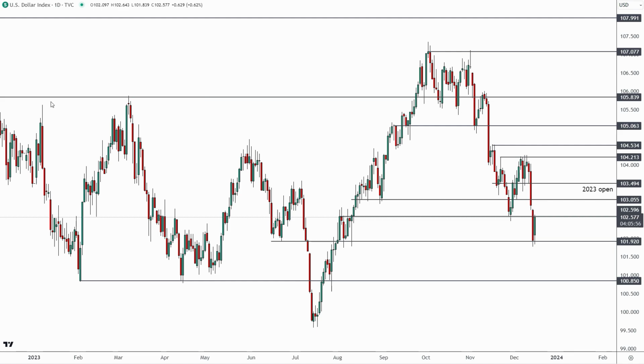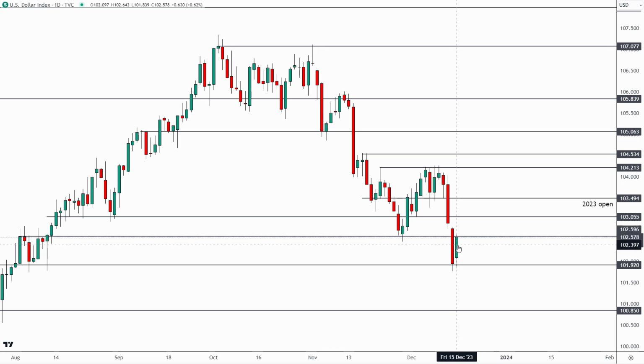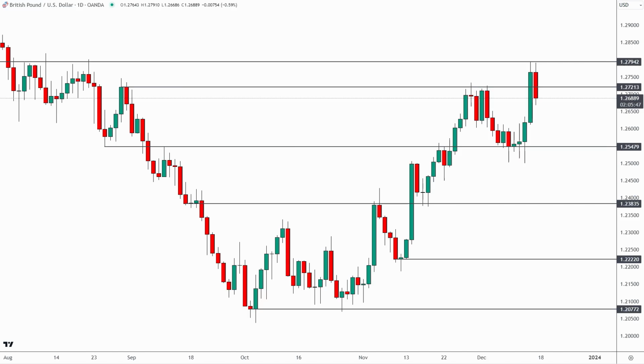But for the pound, for this setup that I'm talking about, again, a convincing close above 102.60 for the DXY is going to be required. And for the pound, we need to see something convincing below this area back here, these highs, and then a rejection from there next week. If it closes above this, the level is still intact as support, and this uptrend is also still intact. All right, so I hope that made sense.